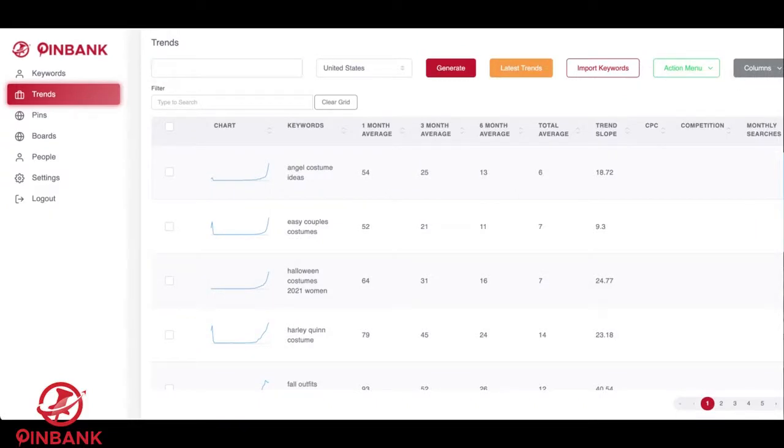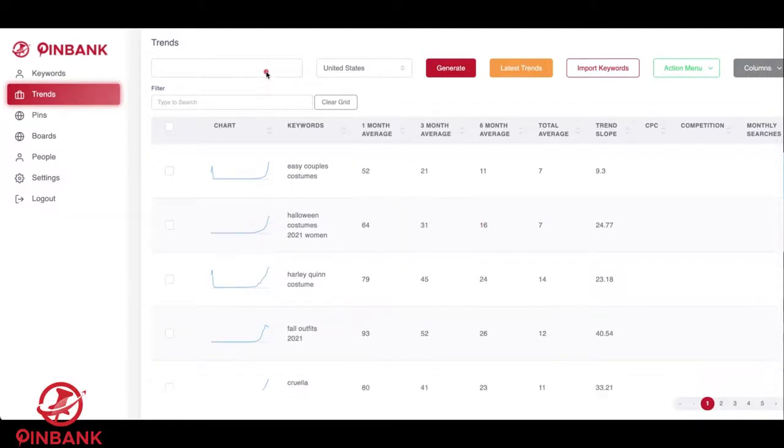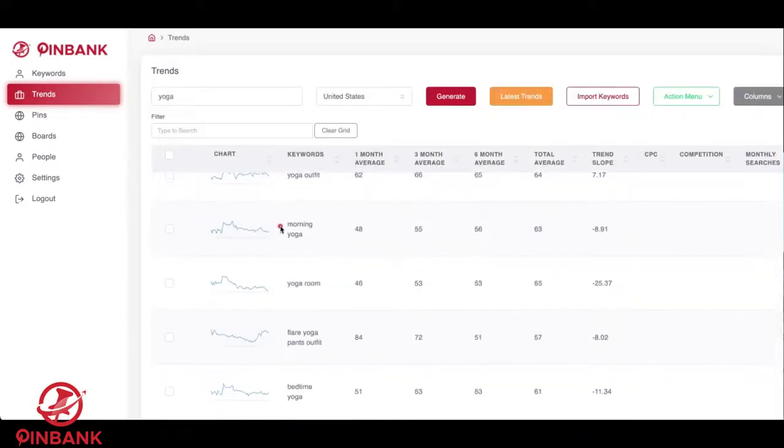You'll be able to stay ahead of the competition knowing which top trends are spiking right now. All you have to do is just enter a keyword inside the search bar, and then from here, it'll start bringing you all the information that you're looking for in terms of that specific keyword. And you can get all the results that you're looking for in the trends.